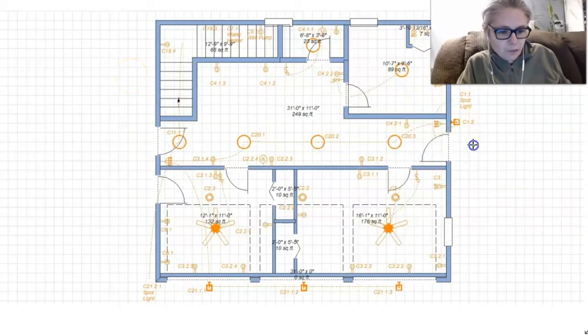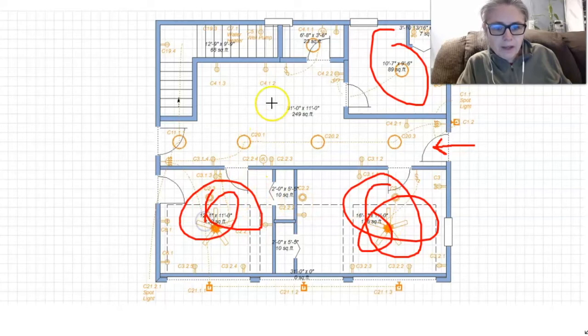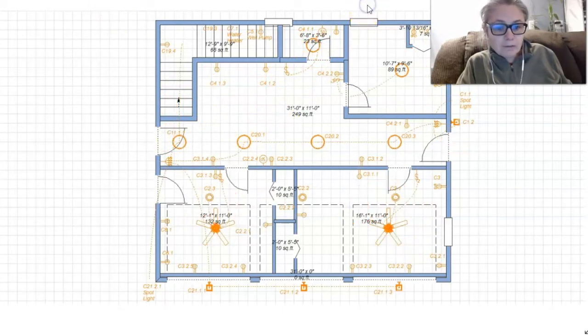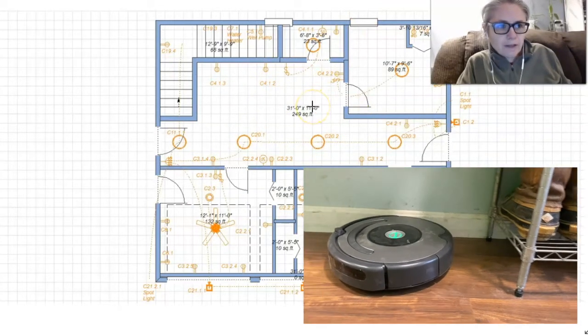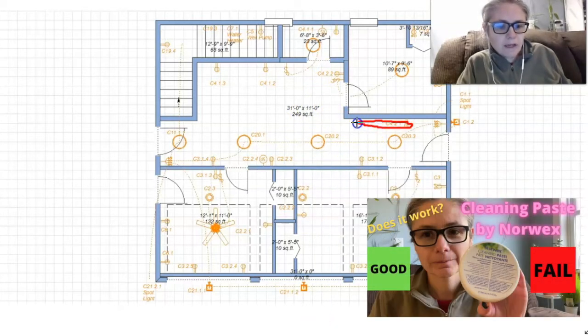This is the entryway. Like I said, we just entered in this way. This is my son's room. My 2 other boys share this room. This is my husband's and my room. And then this is kind of like a hangout zone, and this is the boiler room. And then the stairs go upstairs. Like I said, if you watch my Roomba review, you'll see the Roomba cleaning this area here and the boot trays over here. I think it's the Norx cleaning paste video where I cleaned this wall, which has the boot trays on it.